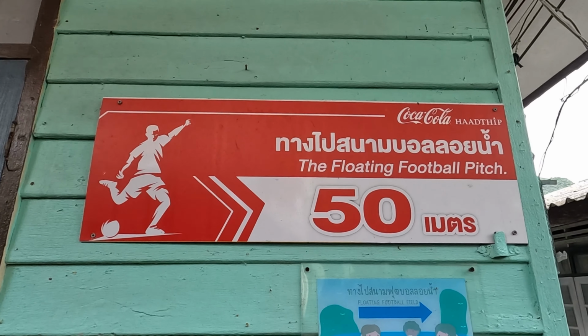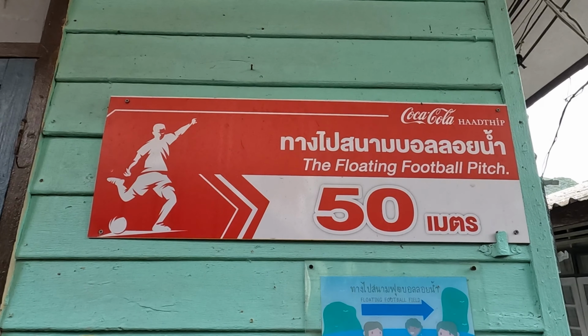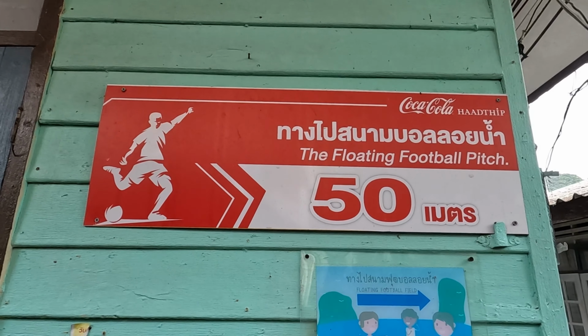Look, there's even a sign. The floating football pitch. 50 metres, I'm guessing that says.